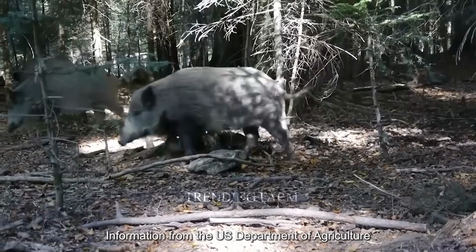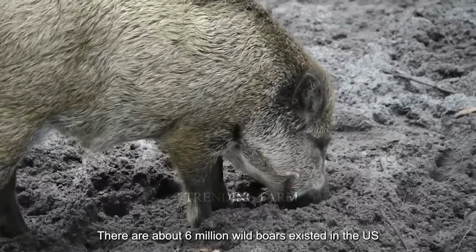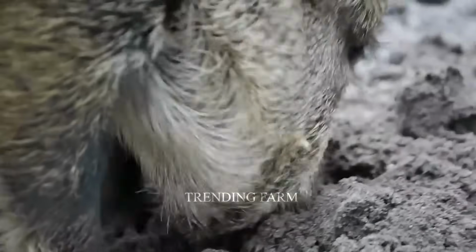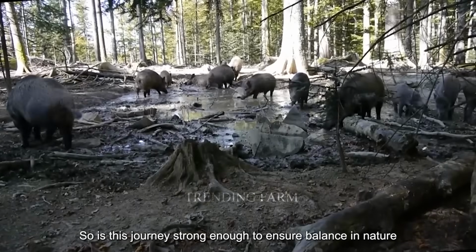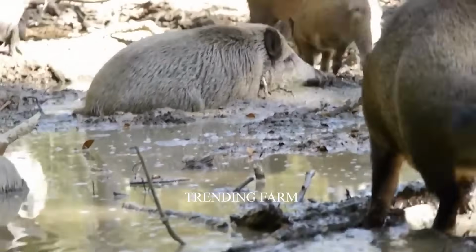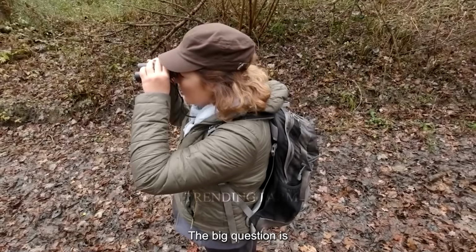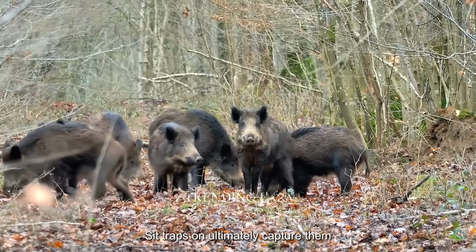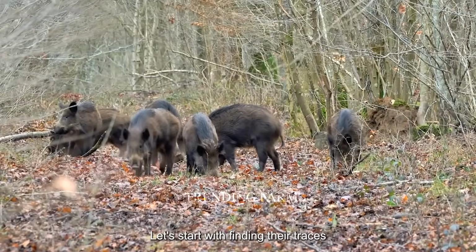Information from the U.S. Department of Agriculture shows that there are about 6 million wild boars existing in the U.S., and they're causing great economic damage. So, is this journey strong enough to ensure balance in nature and meet human needs? The big question is, how can farmers find them, set traps, and ultimately capture them? As a first step, let's start with finding their traces.